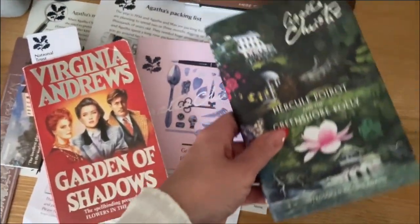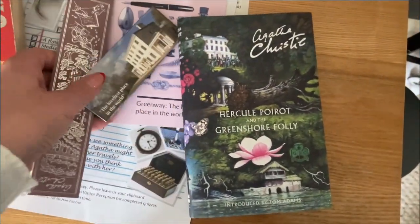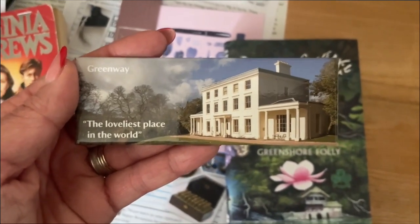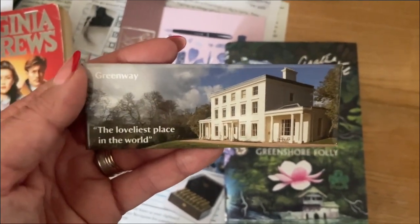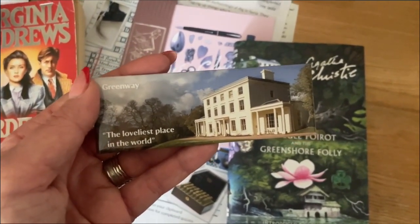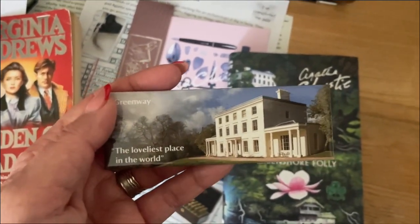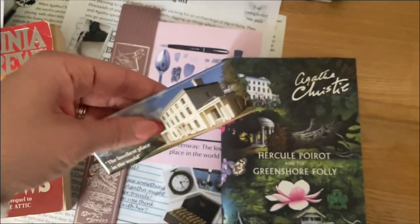And then I couldn't have not got something in the actual shop itself. They had such a lovely selection of Agatha Christie books in there. I definitely wanted to come away with a magnet. This is what Agatha used to say about Greenway, that it's the loveliest place in the world. And it really is. It's so beautiful. We've been National Trust members for many years and we've only probably visited about 10 properties in that time, and I have to say that this one is definitely my favourite. So I got that one. That was £3.50.